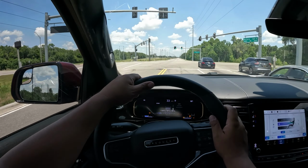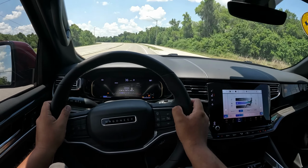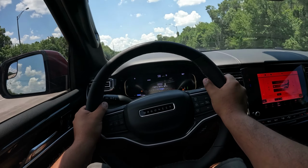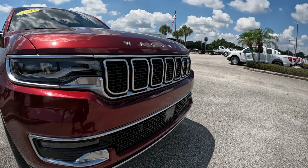Very nice. Let's see how this all handles to turn. Yeah. No, this is not handling. So, put our foot down. Yeah, she goes. She does go. I mean, it's not.